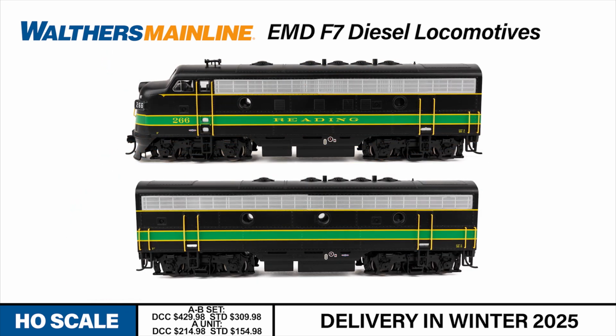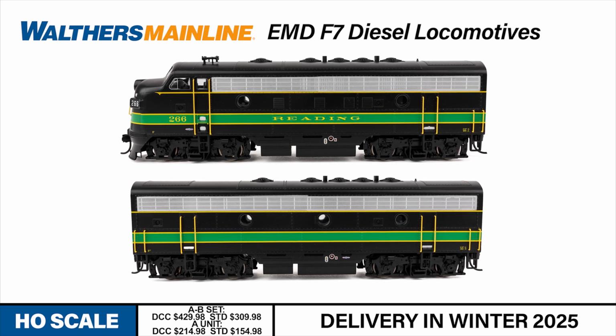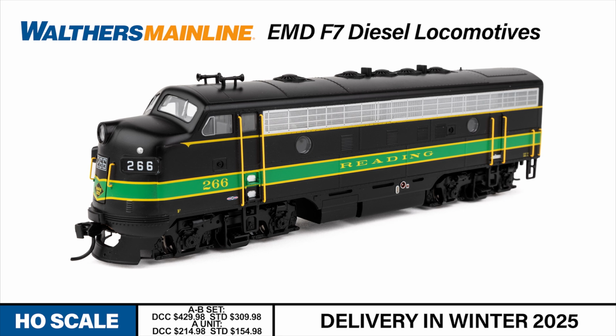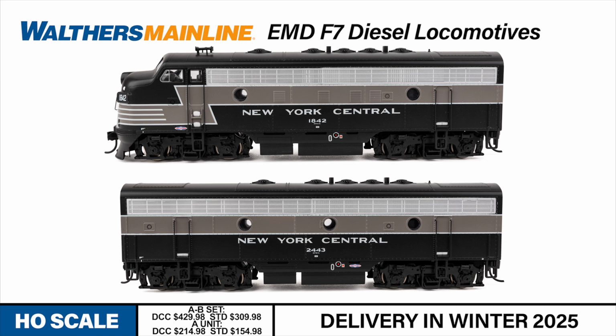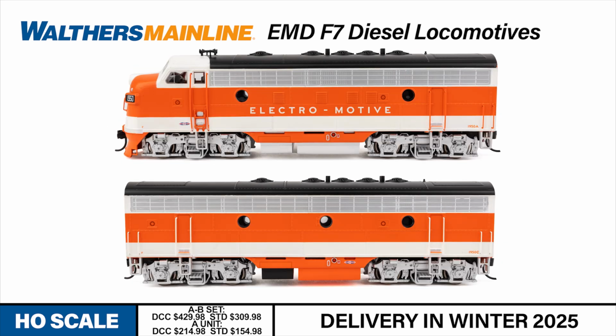Both the standard DC and ESU sound and DCC versions are available as F7AB sets or single F7A units in multiple road numbers of the following road names: Bessemer and Lake Erie, Lehigh Valley, New York Central, Reading, and Western Pacific. An EMD demonstrator version is also available in one road number each.